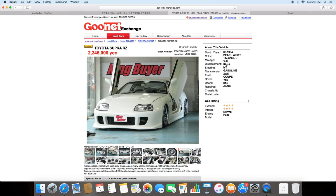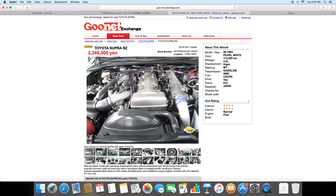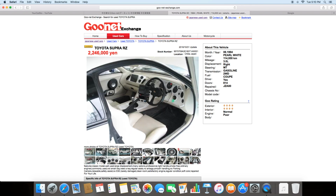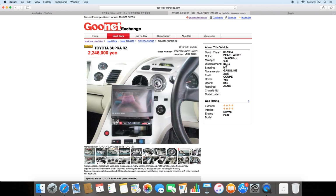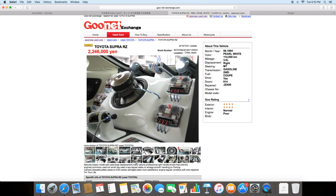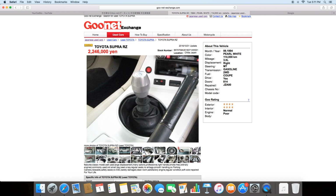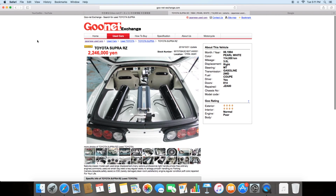Wow. That is slammed. Those big ridiculous wheels as well. This thing's all pimped out. No joke, almost everybody in Japan has some sort of TV in their car. And it's not just in the backseat for their kids. I constantly see people driving down the road watching TV. Wow. This thing has a lot of work done to it. Not my taste in work, but still a lot of time and money went into this car. So that can kind of give you a small idea of the crazy things you can find here on GoNet.